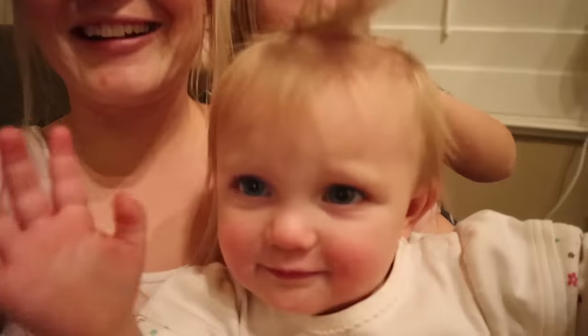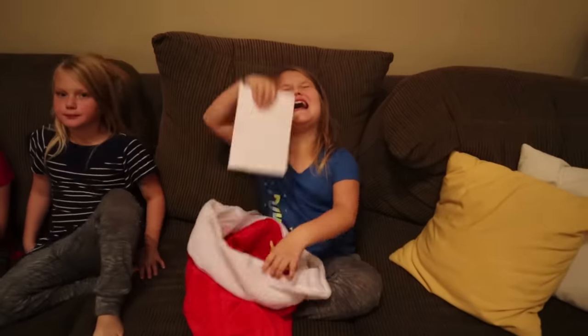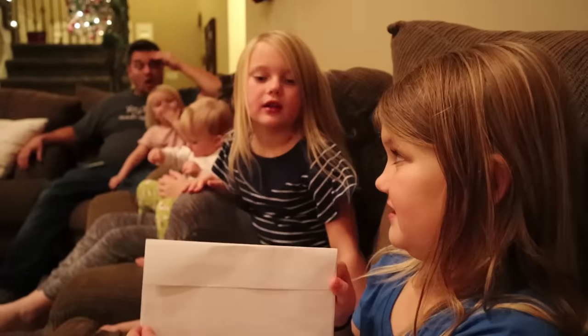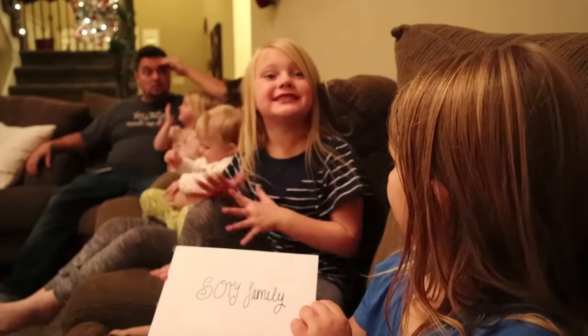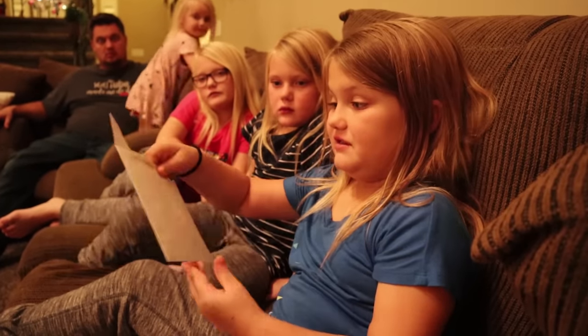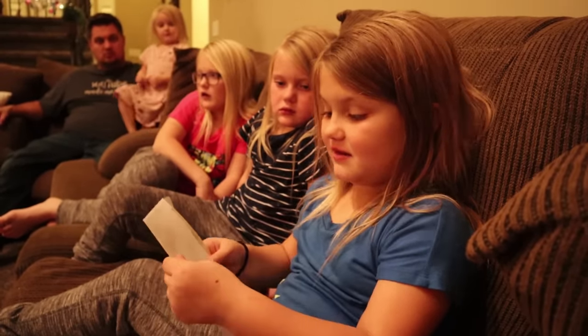There's something in it. If that really is Santa's bag and it has something in it, I say we definitely open it. Open it! Open it! Yeah! What? I was hoping that was a present. Guys, it says Sody family. That means it's for us! Guys, there's a card in here. Let's see what it says.